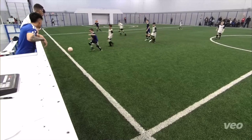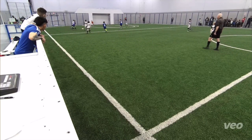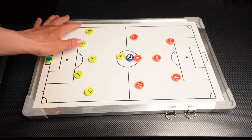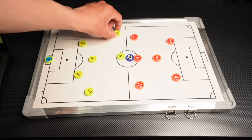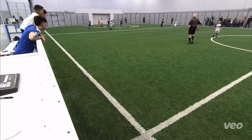out of the back. As you can see here in the first play, the U10s are working the ball around. Like I said, I want my wingers dropping into this space here, but Emmett, you were a bit too high here with this open area here.